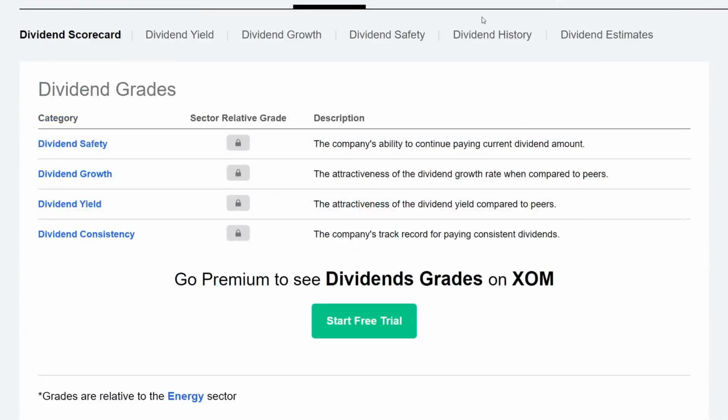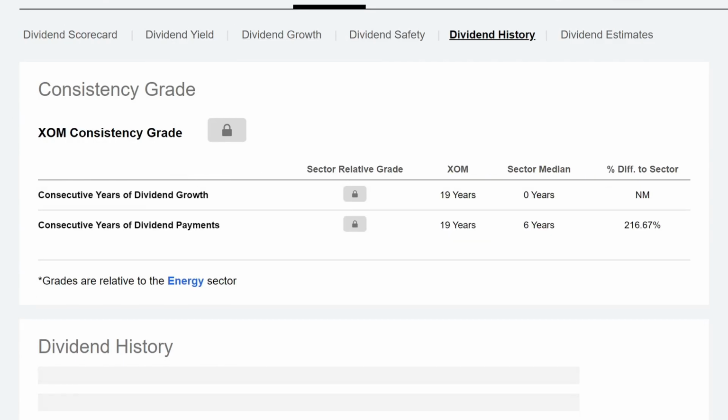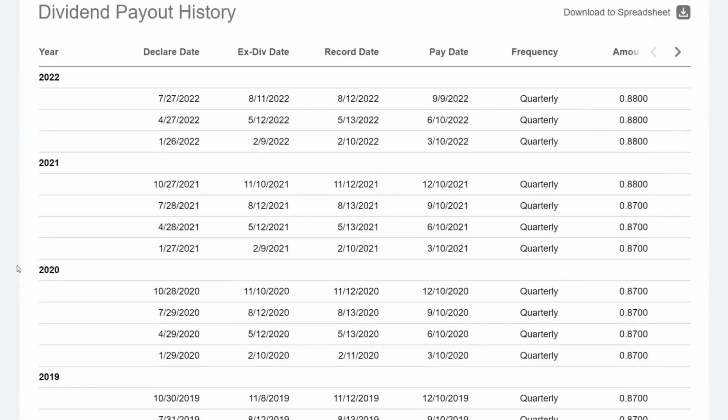If we scroll over here to the dividend history, this is where I'm going to show you guys it potentially could get a raise. We potentially might not get a raise, but if we look right here, they were paying 87 cents. And then they raised it to 88 cents, so they raised it by 1 penny, but they announced this on October 27th, 2021.